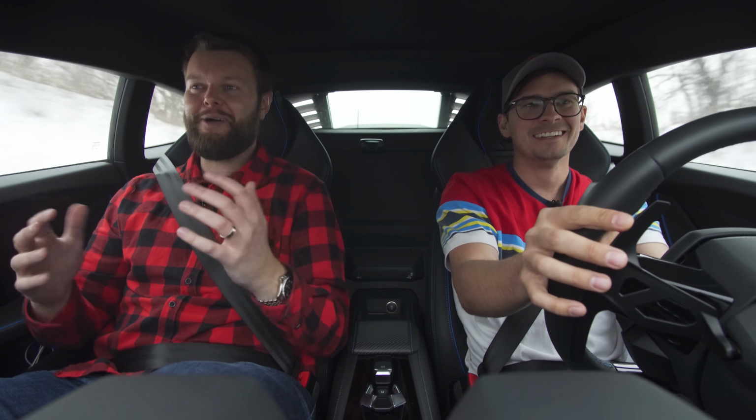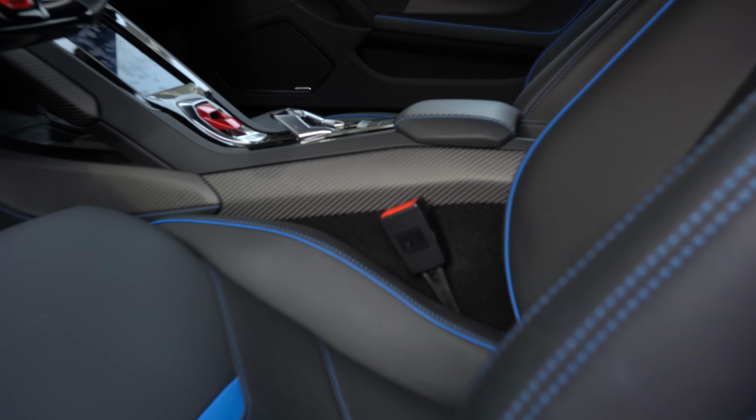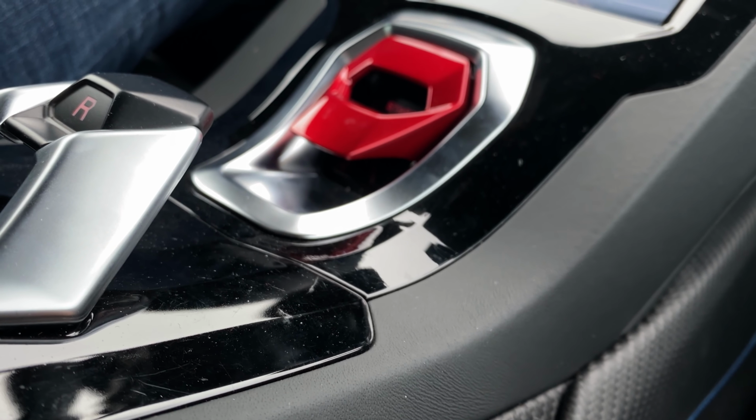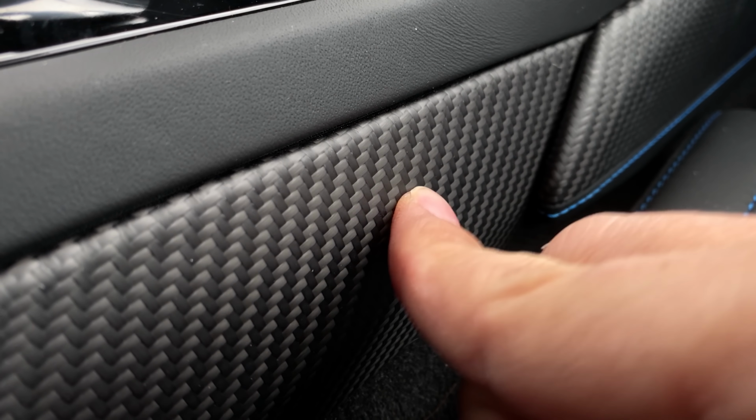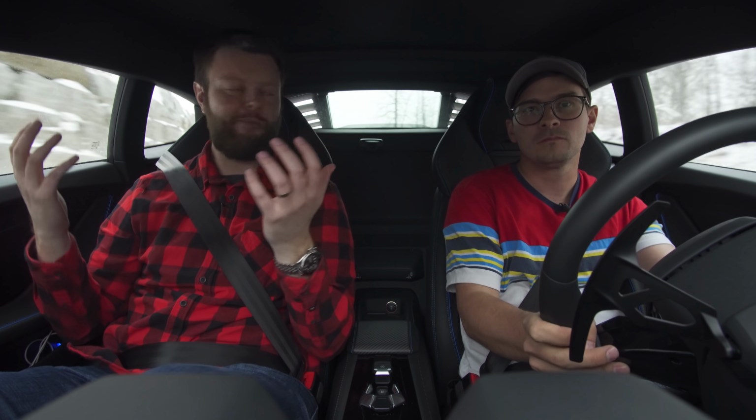And we got really nice blue stitching, and I think my favorite feature is this carbon fiber pattern in the door panel, because carbon fiber is a woven material. And different from the door panels, all the carbon fiber we have that's exposed in the middle area is hard carbon fiber. Yeah, it's like a matte finish. I like it. I mean, I like carbon fiber, you know me.